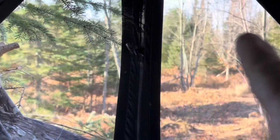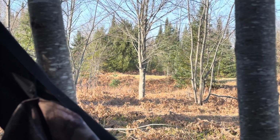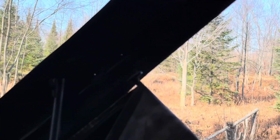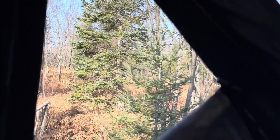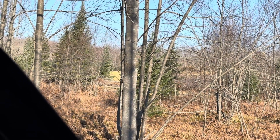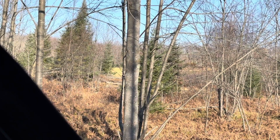And then there's a hollow here in front of us. You can see the green ribbon. It's a travel corridor that walks out to this big food plot over here in front of us. That's about a 2-acre fall forage sandy soil food plot.